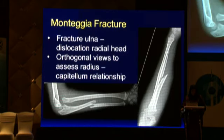Monteggia fracture, just to review, is a fracture of the ulna with dislocation of the radial head. You can see this picture here, where it's important to see orthogonal views to look at the radiocapitellar relations, because on the frontal view it doesn't look too bad, but on the lateral view you can see volar displacement of the radius. So make sure that you have orthogonal views at the elbow whenever you have a mid-shaft ulnar fracture.